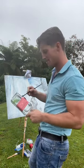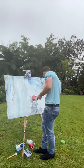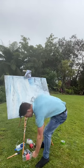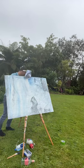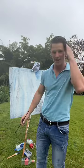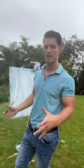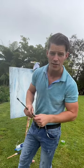The only issue I'm running into right now is that I might be able to counteract it if I stand it just a little bit straighter. Might get away with it. If not, I have got a garage, but I love the fresh air. I just want to breathe fresh air, not be in a garage painting. I think that's a reasonable thing to want.